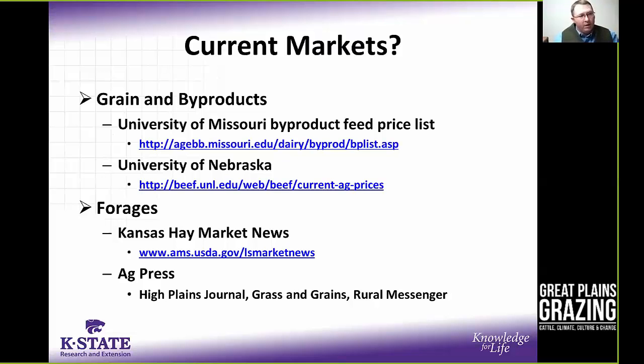University of Nebraska also has one that's out there. It'll show you a variety of commodity products and what the prices are at a particular location. So for Kansas, I've got some ethanol plants. You can pull them up on there and see what their byproducts are currently being listed for FOB the plant.